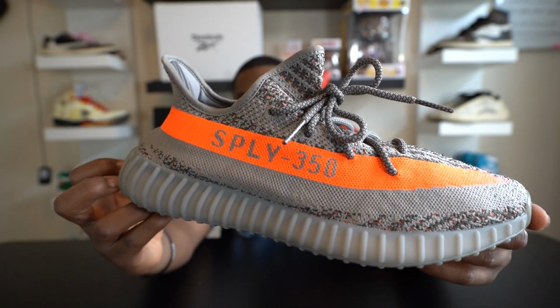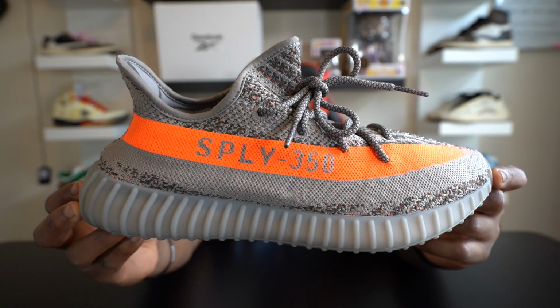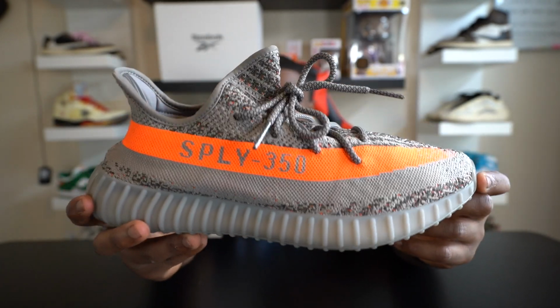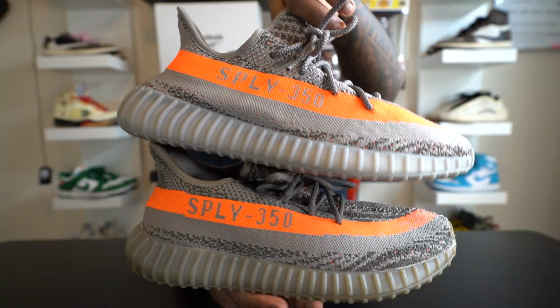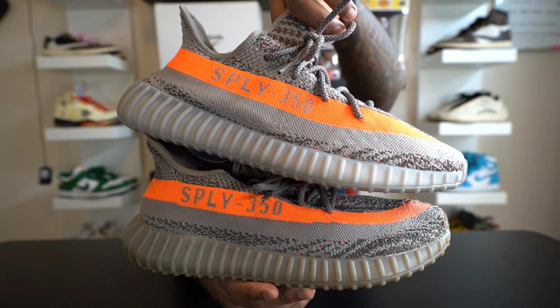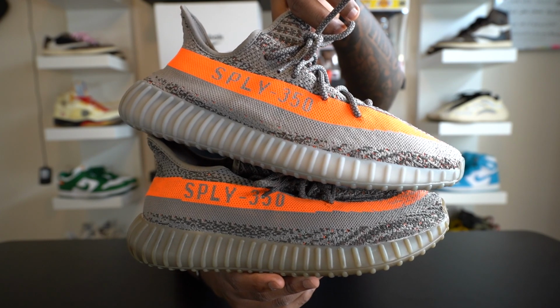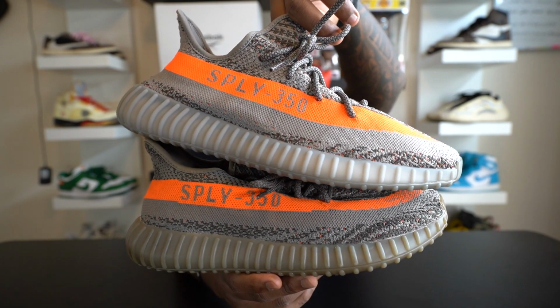And like I said, this is something that you wouldn't commonly see if you were just to wear these out or if you was just to buy them straight up. You need a reference shoe to pick up on small things like that. There's definitely a difference between the shades of orange. If you look at the top shoe, it's a lot lighter. You look at the bottom shoe, it's a lot darker. You see that? It's two totally different shades.